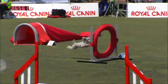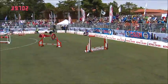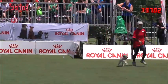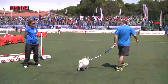Very accurate performance and speedy as well. Will this be the time to beat? 39.70 and a clean round, so that does become the best time so far with an accurate round for Aiko Kishino from Japan and Happy.